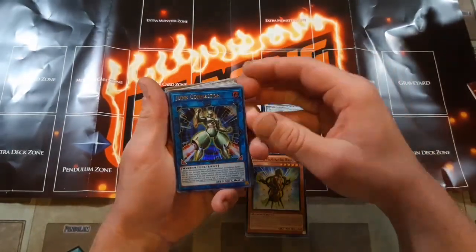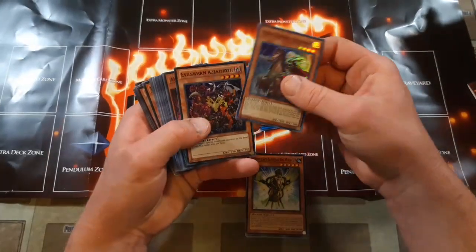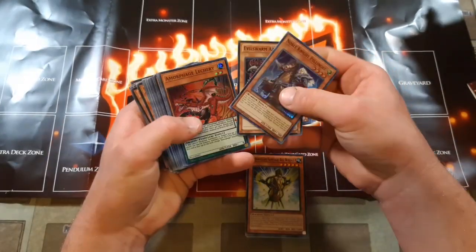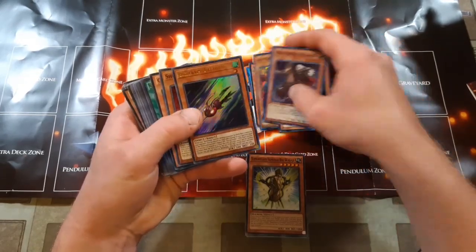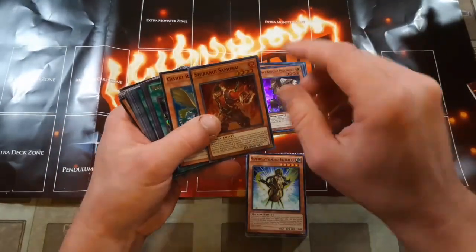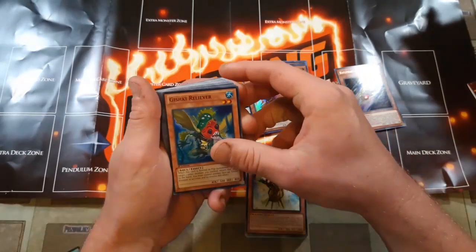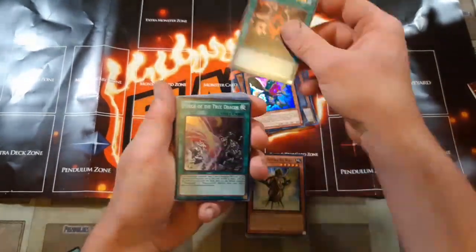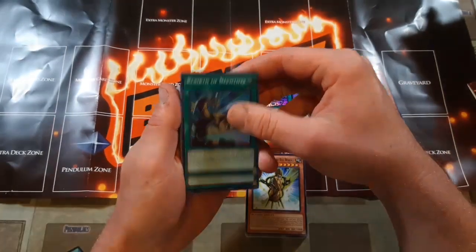So we have a Junk Connector, Bylon Charger, Noble Knight Pelionor, an Evil Swarm Azathoth, an Amorphage Lechery, a little boot up stuff, a Battle Wasp. That's actually pretty cool. I'm going to put that off to the side because I like Battle Wasps. I actually want to work on finishing that deck. Siranori, Samurai, Gashiki, Reliever, Magical Contractor, True Draco stuff, Rebirth of Nephthys.